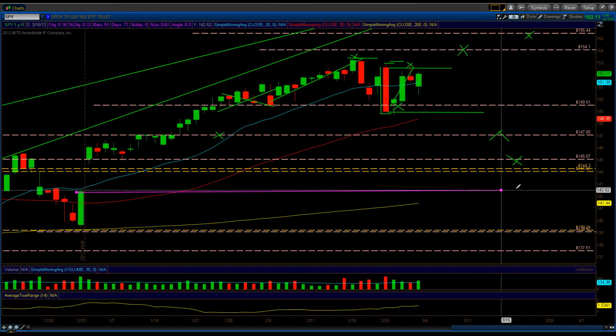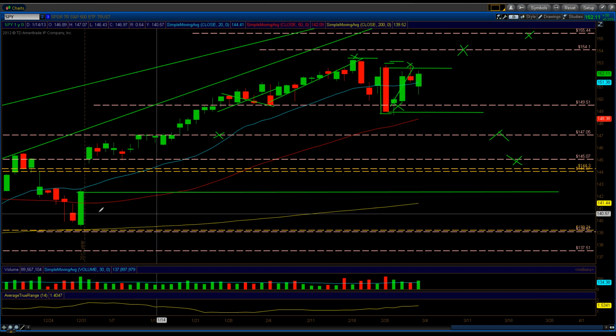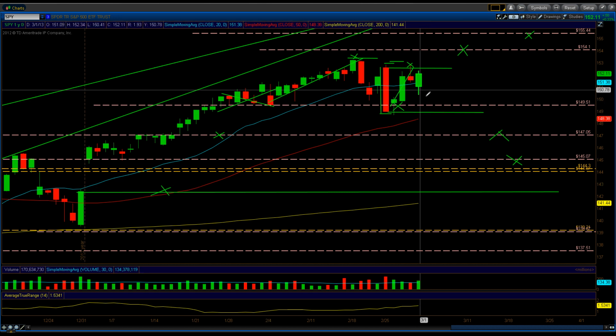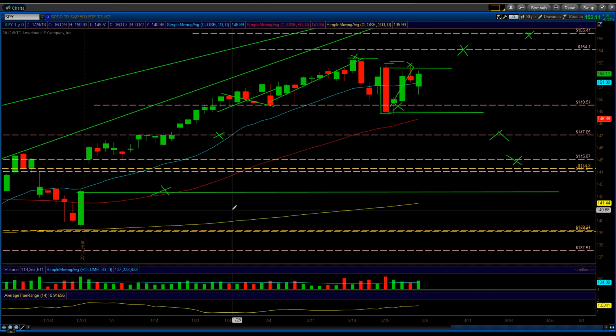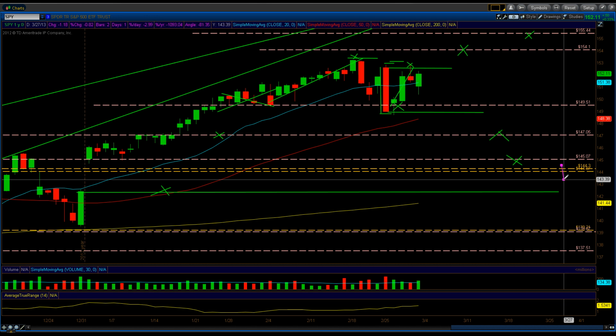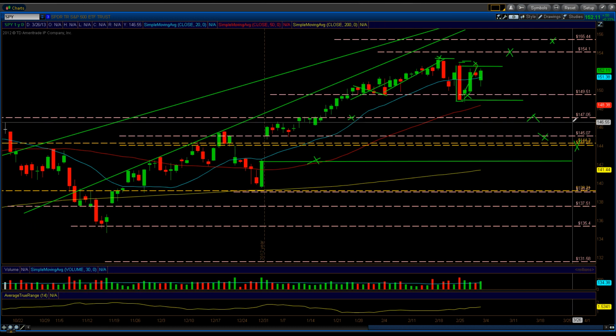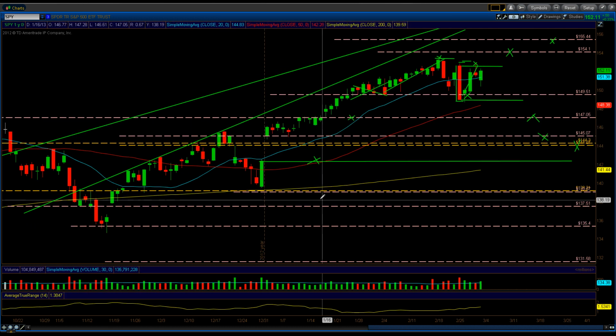Okay, we also have this gap fill over here that I have no mathematical calculation for. However, it is possible that we may actually fill this gap. I know it's a long ways down, but I just want to put the possibilities out there. We also have this 144.30 and 144.07 level over here. Okay, so we're going to have a lot of support areas over there, so taking a trade at the 145.07 level would not be out of the question.